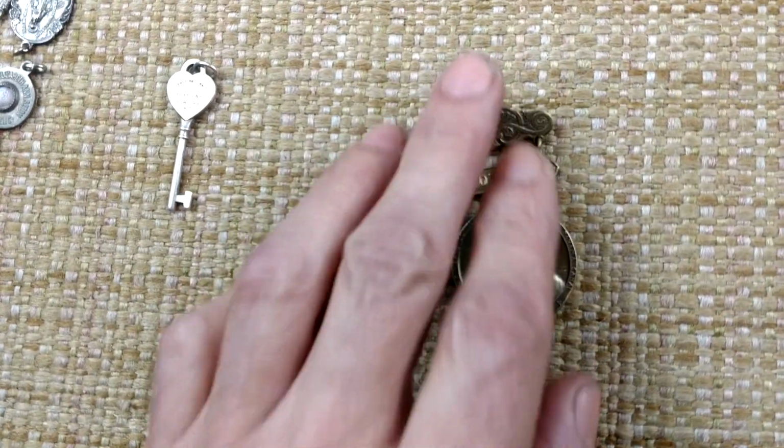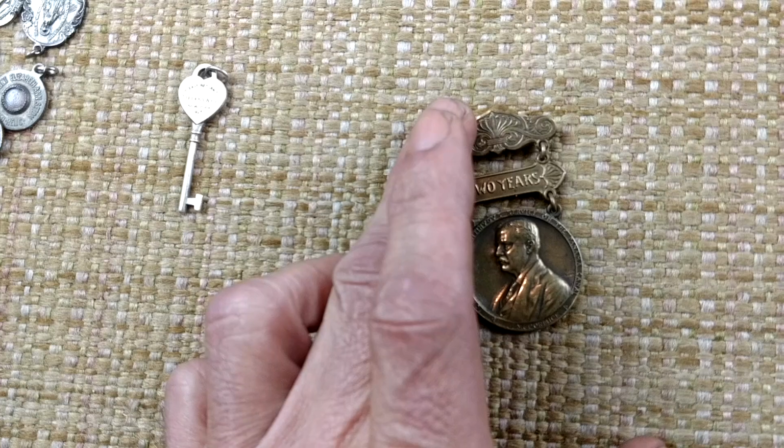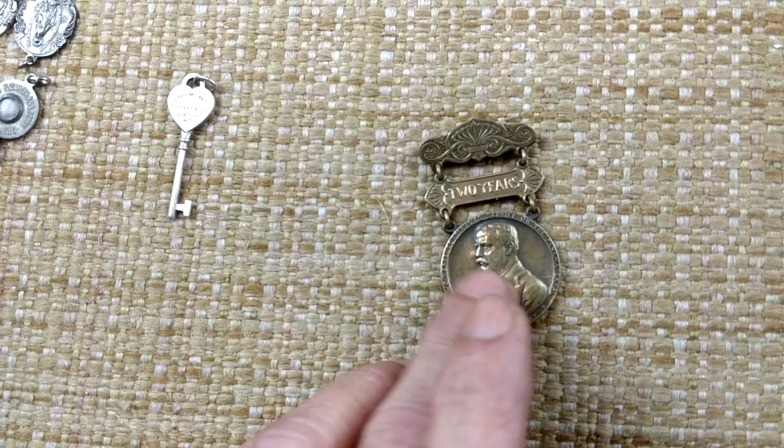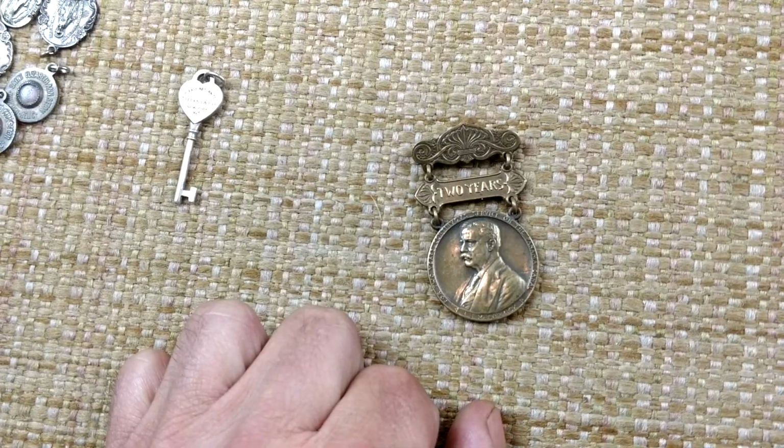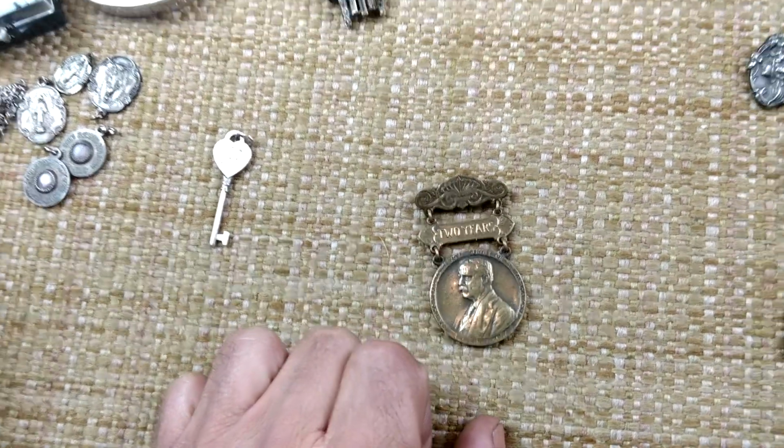It's a really cool piece. Teddy Roosevelt on the front. I think it's worth between $500 and $600. Paid $5 for that piece.